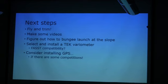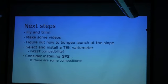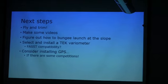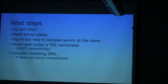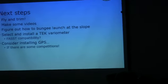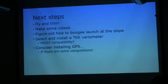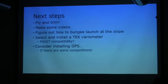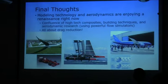And then if we ever get some GPS events going here in the States, maybe I'll put in some GPS and go out and compete with this monster. So let's see, cross country. We do have cross country. Yeah. All right, I'll be in touch. All right. Montague, perfect. That's all I got. Thanks a lot, everybody.